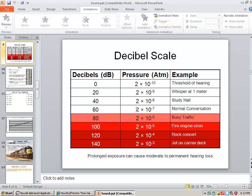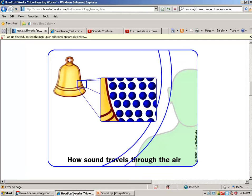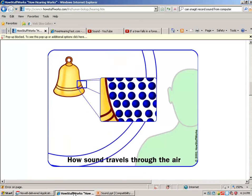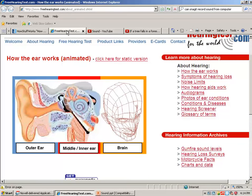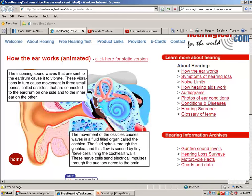Now, I've got an animation of how your ear works. In your book, there's this diagram, but hearing is a really wonderful sense. It's the only one of our senses that's what's called mechanical. It uses moving parts. So you've got this outer part of your ear here that funnels pressure waves into your tympanic membrane. Your tympanic membrane is this blue thing that's going in and out.